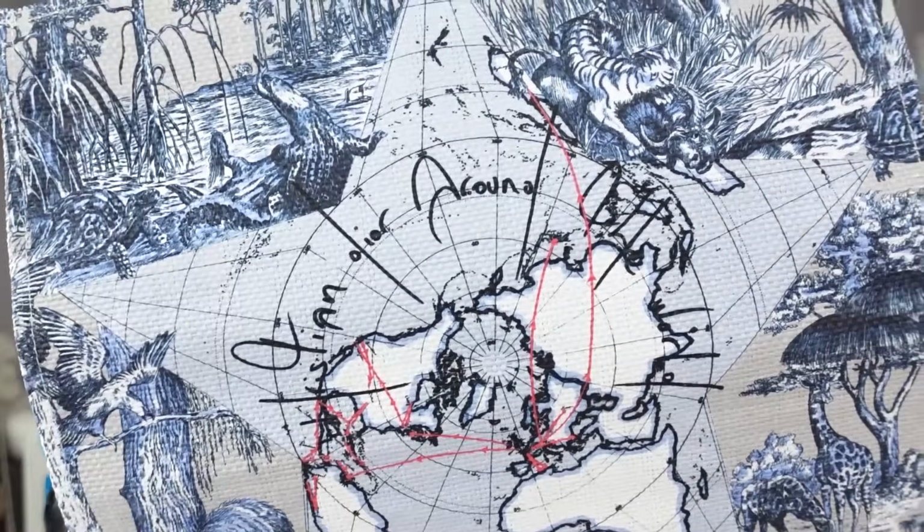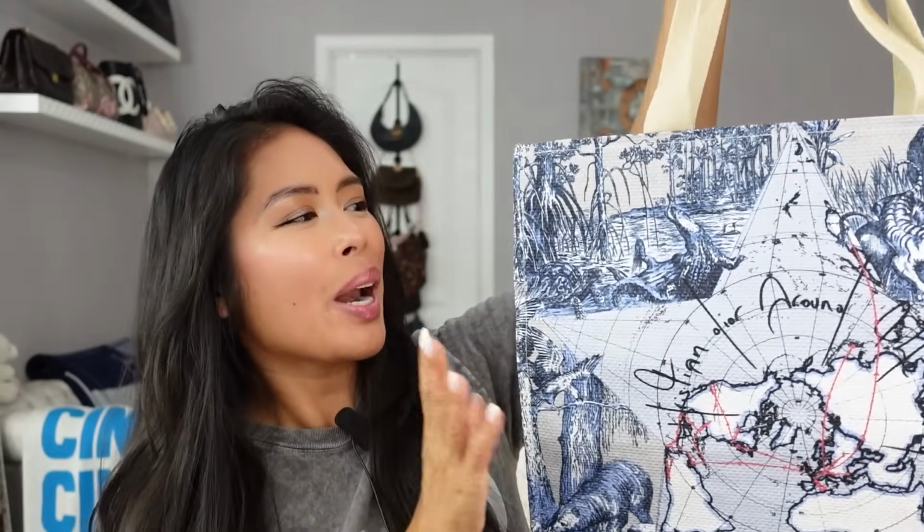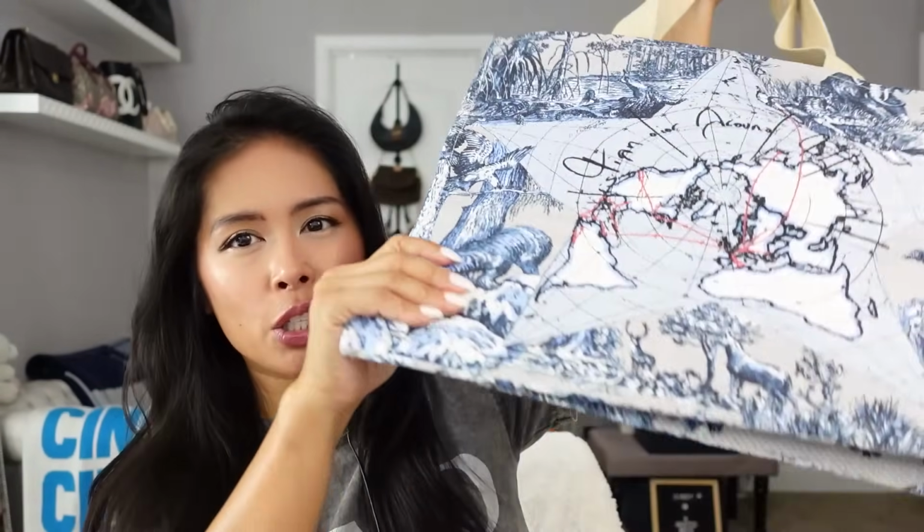Now for the Dior Loyalty Program gifts, I'm pretty sure I showed the book tote. This is the Dior Around the World little travel tote. I love this. I own the actual Dior book totes in multiple sizes, but I used this on a trip recently and it's so nice. It's so easy to pack. It's super flat and it was just perfect. I brought it to the beach. I love this. I love the design.